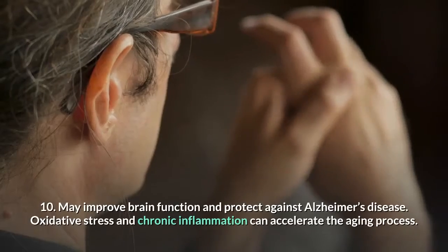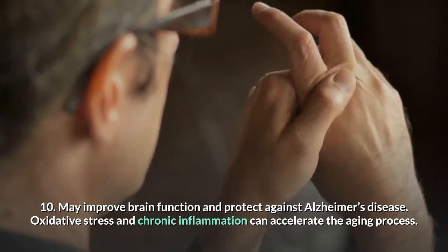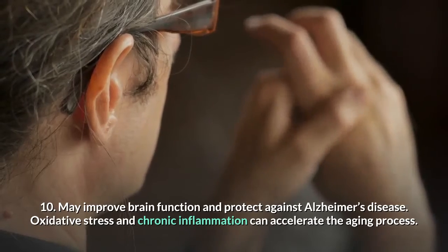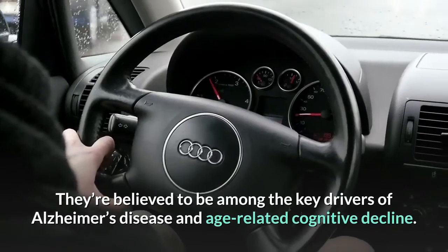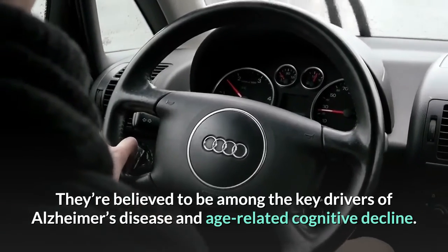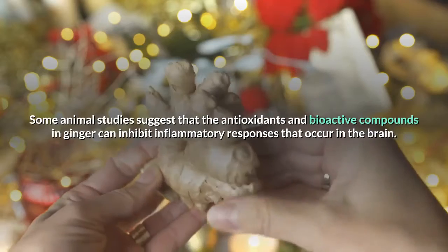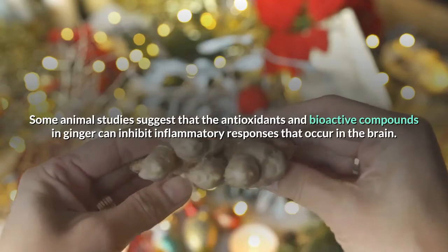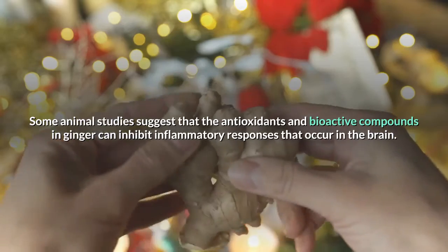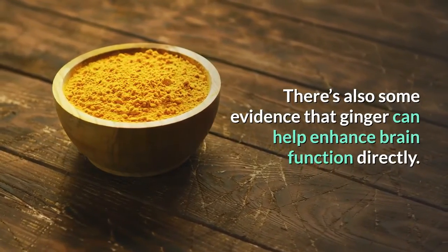10. May improve brain function and protect against Alzheimer's disease. Oxidative stress and chronic inflammation can accelerate the aging process. They're believed to be among the key drivers of Alzheimer's disease and age-related cognitive decline. Some animal studies suggest that the antioxidants and bioactive compounds in ginger can inhibit inflammatory responses that occur in the brain. There's also some evidence that ginger can help enhance brain function directly.